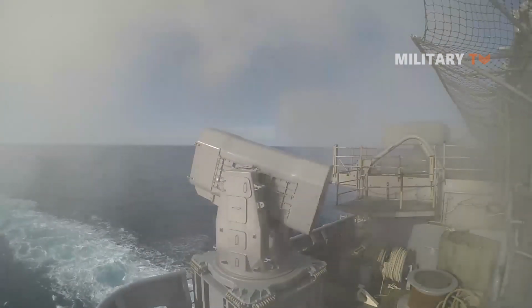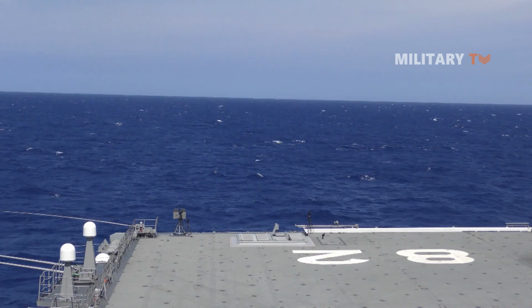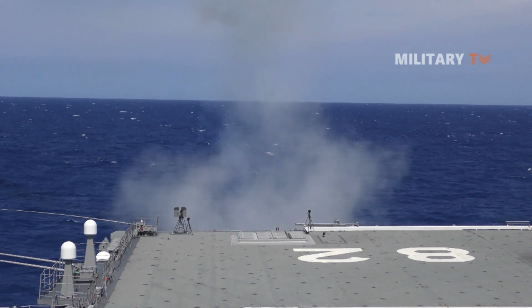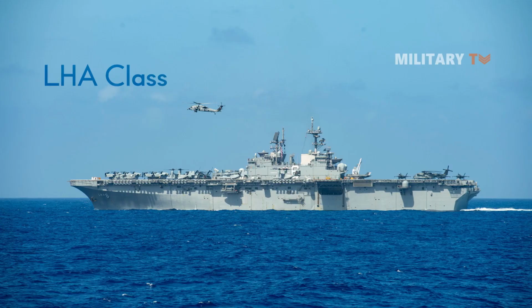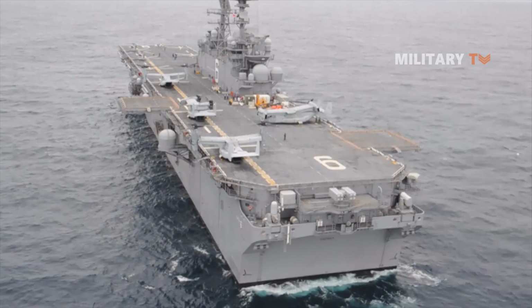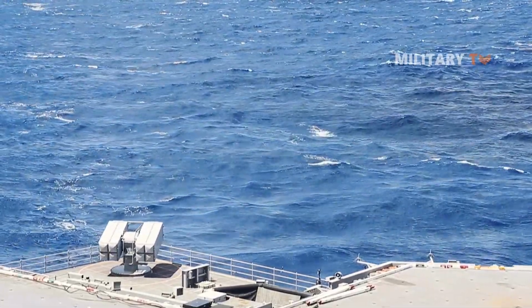It currently looks like the AIM-7 in general form, except it is now larger, faster, and features a new seeker as well as a launch system capable of vertical launch from modern warships. The RIM-7 missile has been used by the U.S. Navy on 3 ship classes, CVN, LHA, and LHD, and remains a vital component of a multi-layered air defense system, offering a short-range component that is particularly effective against sea-skimming missiles.